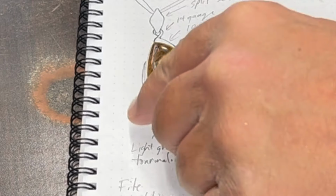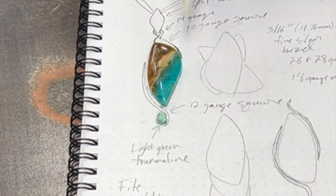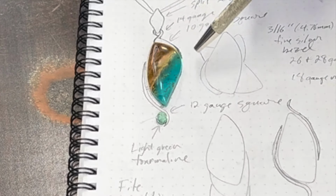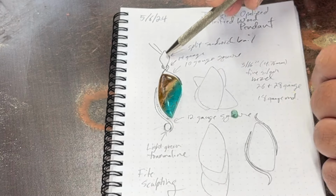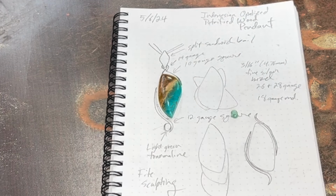So I went ahead and I pre-made this bezel. If you want to see how to make an open step bezel the way I do it, I'll put a link up there for you. But I will go ahead and make this bezel, and I'm going to do an open back one on this. I have a bail that I made from a previous bail video that I'm going to use, since it's been sitting around not getting used, and I thought, well, might as well make use of it.